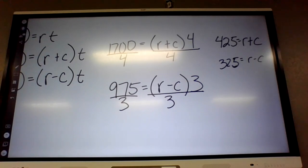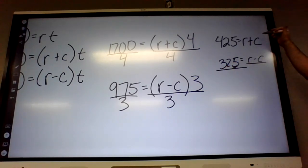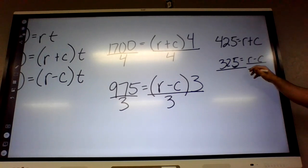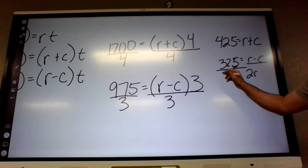All right. Do you see what's about to happen right here? What would happen if I added these 2 lines together? You'd have 2r. Don't forget that's 2r, not just r. The c's would cancel out. We'd get, what was that, 750?